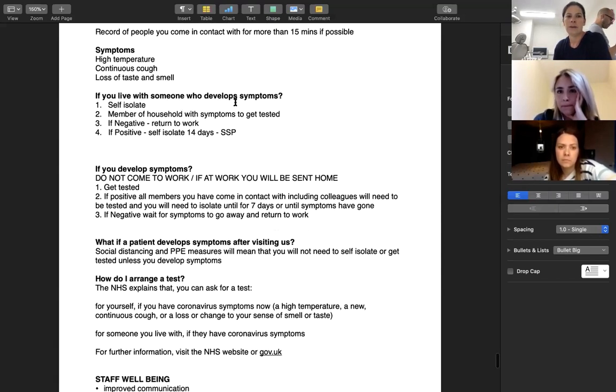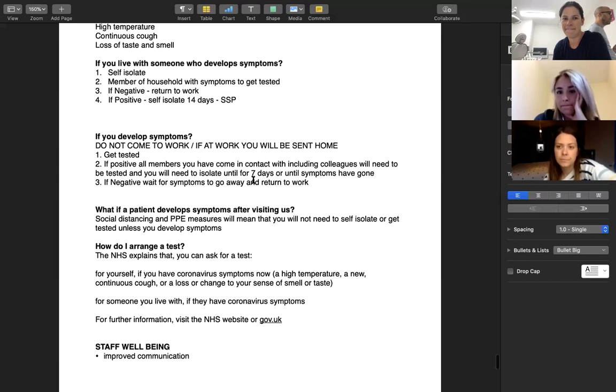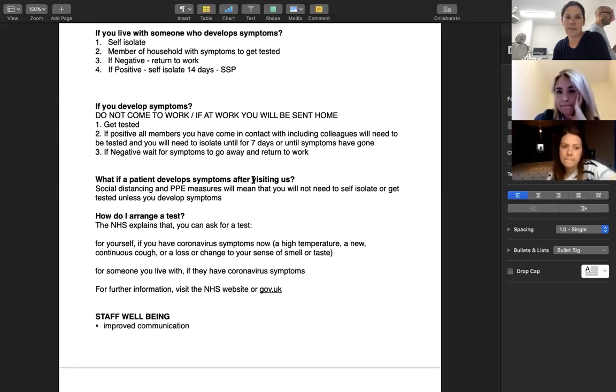So if you live with someone who develops symptoms, you've got to self-isolate. The member of your household with symptoms will go and get tested. If that test comes back negative, you can come back to work. If it comes back positive, you need to self-isolate for 14 days and you'll be on statutory sick pay. You understand? Yeah. So if you do develop symptoms, do not come to work. And if you develop symptoms at work, you will be sent home. You need to go and get tested.